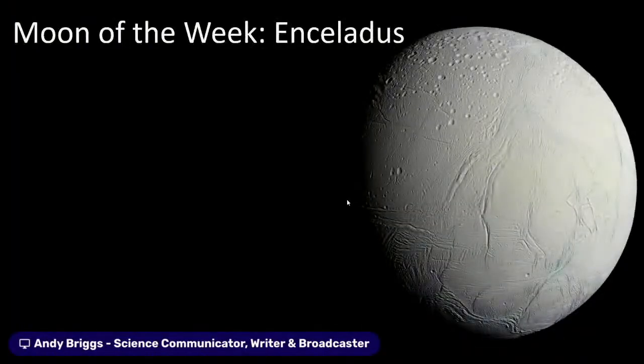Moon of the week, and this week it's Saturn's moon Enceladus, which has become the focus of much attention in recent years because of the discoveries made by NASA's Cassini probe. And we're going to just have a look at this moon.